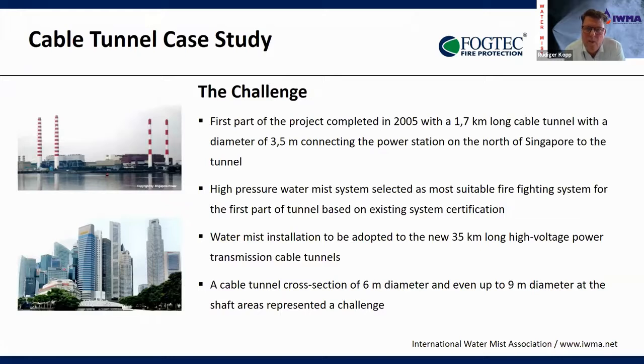Now, the connection to the power station has already been equipped with water mist technology in 2005. So a 1.7 kilometer long cable tunnel with 3.5 meter diameter was equipped at that time based on the existing certification that was available then. But now, since the power requirements have increased so much, the challenge was that the newer power distribution network had to be much larger than the 3.5 meter diameter to accommodate all the power cables required for the city. So now the cross section of these 35 kilometer long high voltage power transmission tunnels has a diameter of 6 meters and extends to 9 meters at the shaft area.